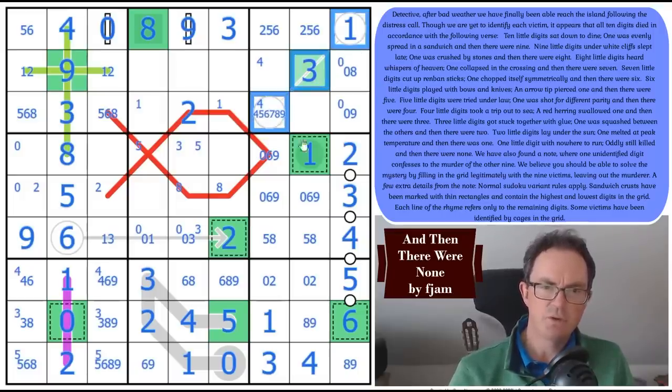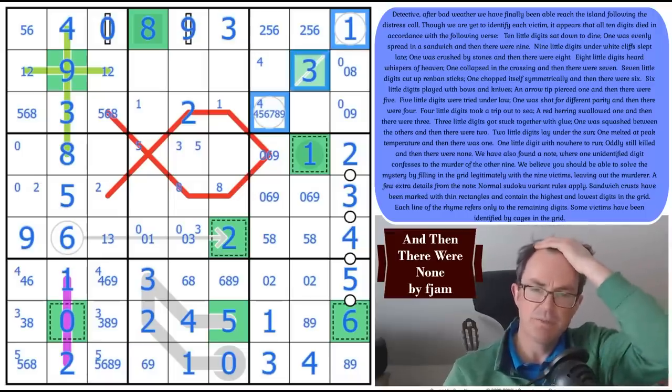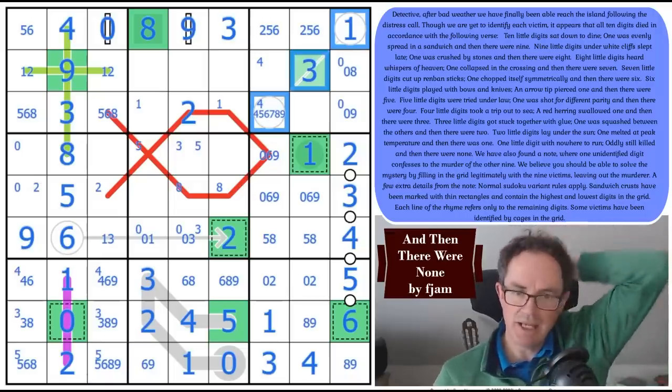Because the only digits I've got left when I get to the point of thinking about this line are odd digits. Three little digits got stuck together with glue. Nine little digits. Sorry, I realise I'm going over and over this in my head, but I'm trying to extract what I can from the clues.